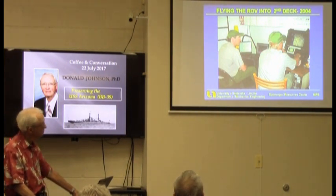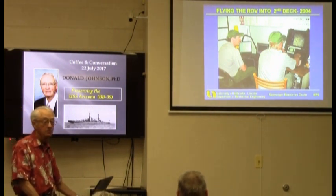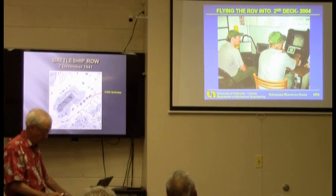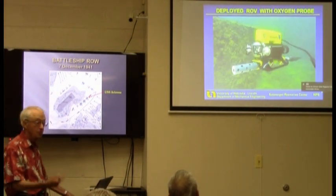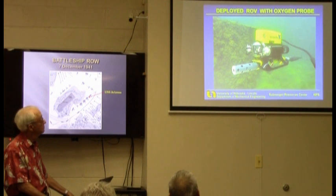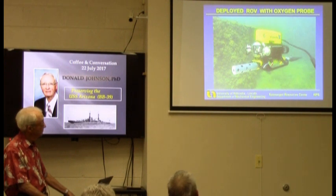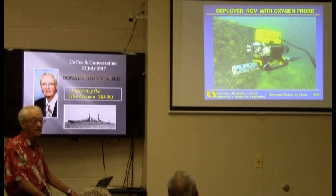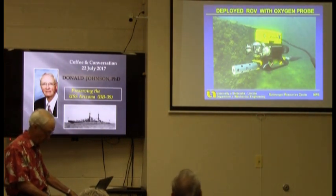This is one of our field operations. This one was in 2004. We started with the first field operation in 2001, and by 2004 the Park Service had obtained a remote operating vehicle which then made entry into some of the portholes and into some of the offices and other compartments in the ship. The ROV was small enough they could go through a porthole, and then it was mounted with an oxygen probe and a pH probe and other things, so we could take some measurements on the interior of the ship.